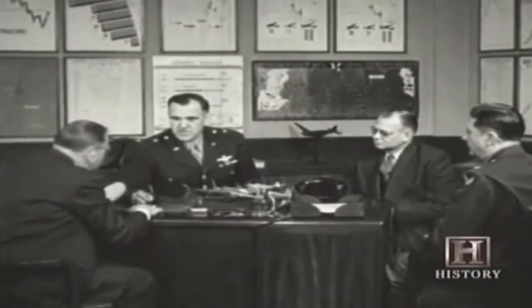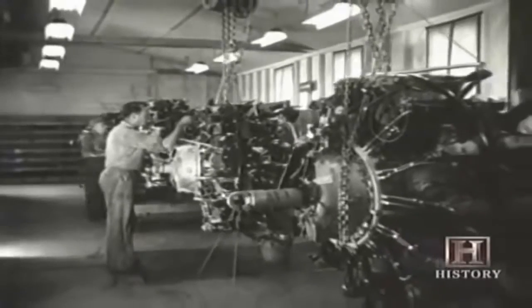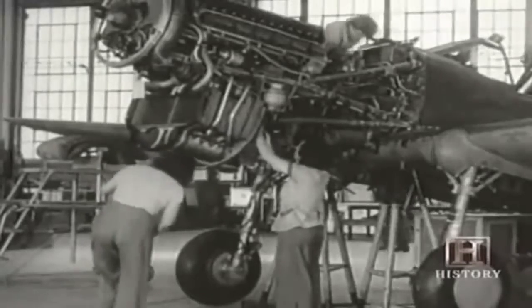The U.S., lagging far behind, would not have an operational jet fighter until after the war was over. During the war, U.S. military authorities initially had no idea how far behind they were. Aircraft engine manufacturers in the United States had shown little interest in developing jet engines. They were making millions selling piston engines to the military.